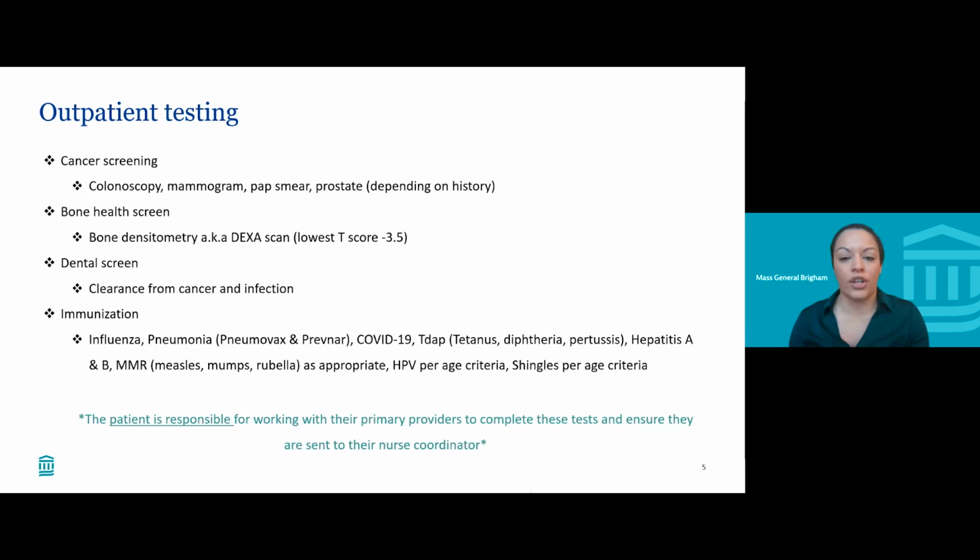Lastly, you will need to make sure that all your age-appropriate immunizations are up to date. This is including things like your pneumonia vaccines, flu vaccines, all of the COVID vaccines, which includes the primary vaccines and the most recent bivalent booster, tetanus vaccines, the hepatitis vaccines, measles, mumps, and rubella, HPV dependent on your age, and shingles dependent on your age. It is important to have your immunizations up to date, as we need to make sure that we can provide protection against any well-known viruses prior to transplant to reduce your risks post-transplant, as post-transplant patients are highly susceptible to viruses and infections.